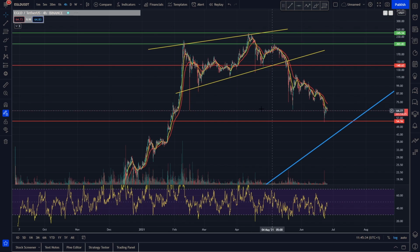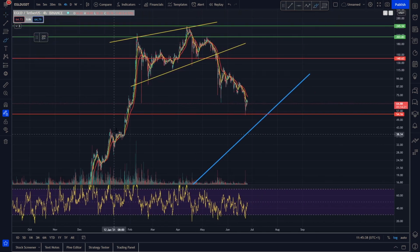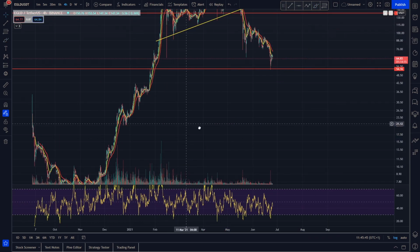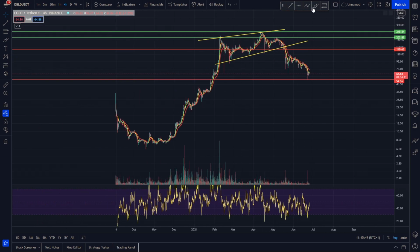From what we can tell, it looks as though we have had somewhat of a huge overextended blow-off top of some variety here. Let's just get rid of this blue line because it's not accurate on the logarithmic chart. So from what we can tell, we are currently rolling over and continuing to backtest previous levels.